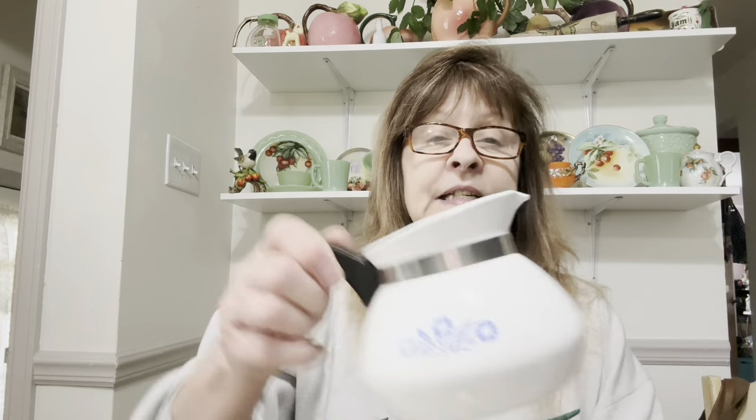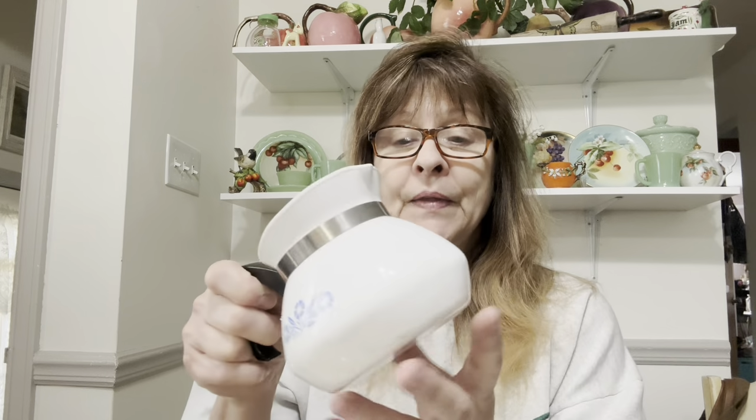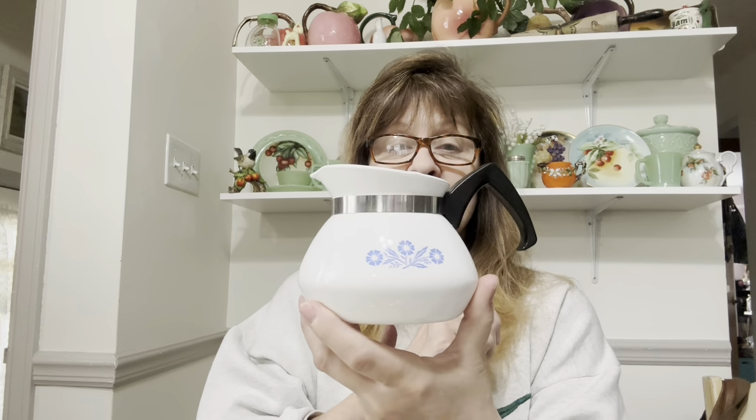I also found this little Corningware tea kettle. This is just like a couple cups worth. But it's missing a lid. So I'm hoping that on my travels, I will find a little lid for it. I find a lot of little spare parts when I'm out thrifting, and I usually will pick them up when I see them. That includes baskets for percolators and stuff like that. I'll grab them because you never know, like in a case like this, where you're going to need a lid or a replacement part. So I did pick that little cutie up.